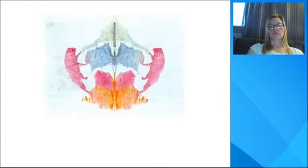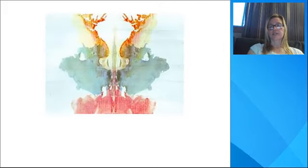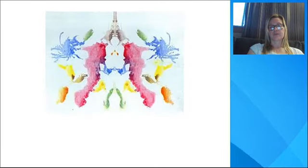The test will look at how people interpret the colors, as well as the shapes, as well as the picture as a whole, or the details of the picture can be interpreted by the therapist giving the test. This one's my favorite.